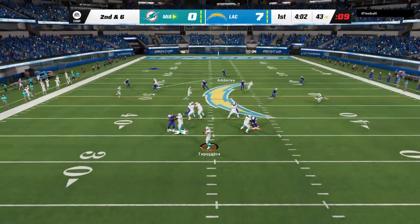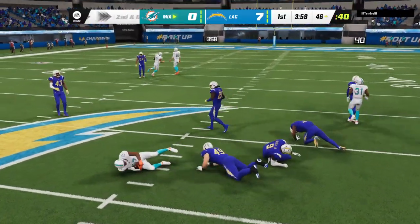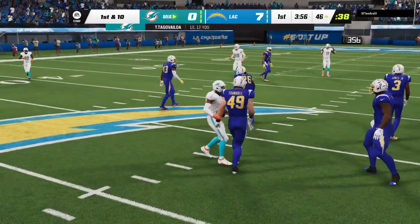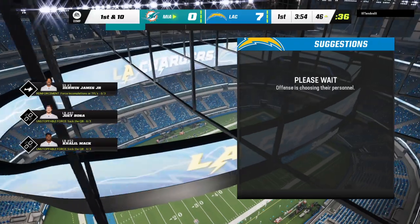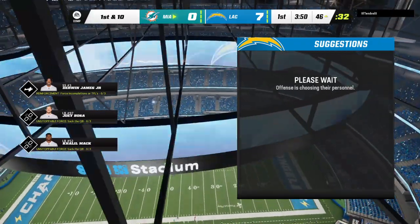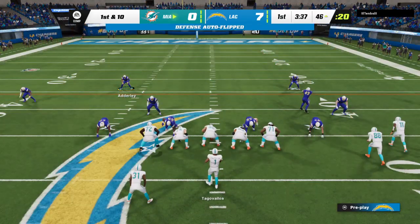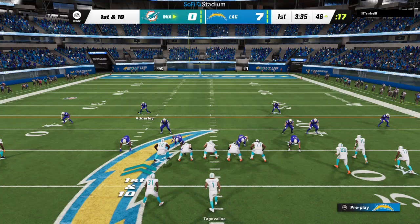Looking to throw again on 2nd down. Tua. This one complete to Jalen Waddle. And he'll be tackled on the other side of midfield at the 46-yard line. And that's a more than acceptable read right there because it's zone coverage, so timing is everything. This time he waits for his man to come open, puts it right on him, and they pick up a 1st down.